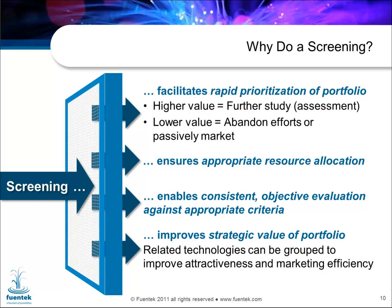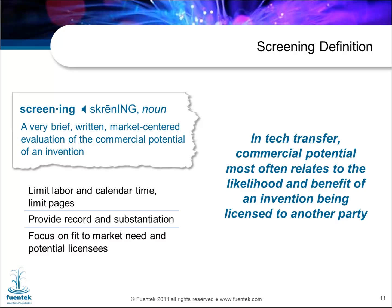So now that we've given a little background of why to screen, let's talk a little bit about what is a screen. We define a screening as a brief, written, market-centered evaluation of the commercialization potential of a technology. Brief is key. It takes a short period of time and limited hours to do it. Fuentech can do a screening in 2 to 4 hours total, but we assign our screenings based on technology expertise as well as industry sector experience, and that allows us to do this very quickly and efficiently.